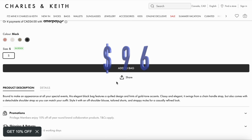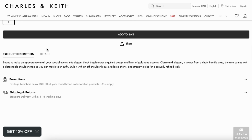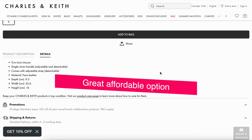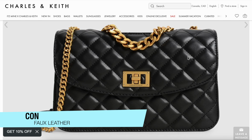The price comparison is just undeniable. This would be a great option if you really love quilted handbags but just don't want to put in the money for it. But keep in mind, this is faux leather, but it undeniably is a great alternative to consider.